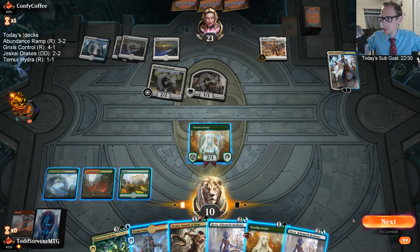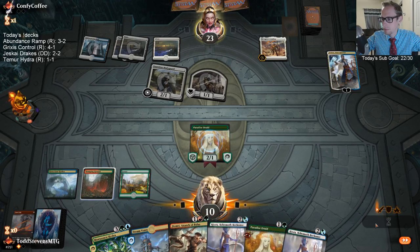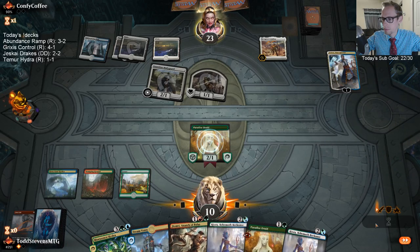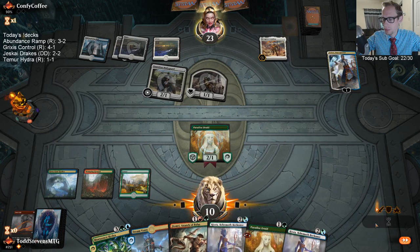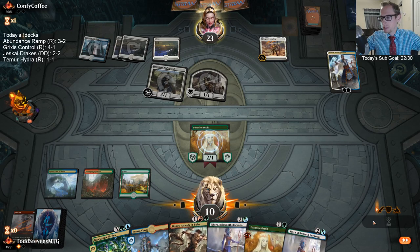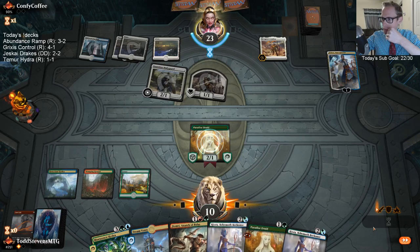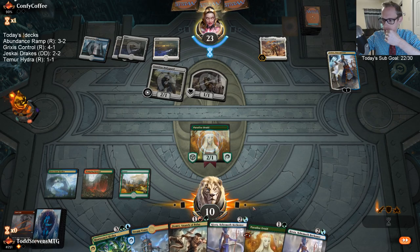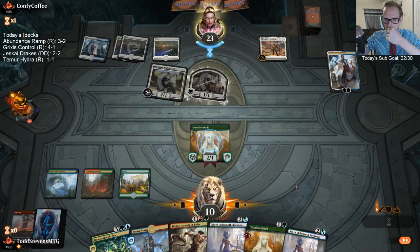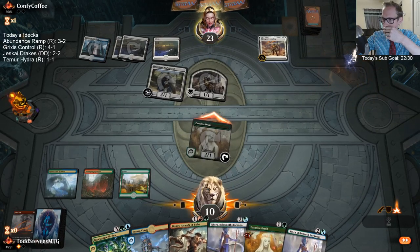So we're going to kill Teferi. Can I play Kiora and Domri? Play Kiora, no. I cannot play Kiora and Domri and kill Teferi. Let's go Kiora, Paradise Druid. I really should have seen that coming.